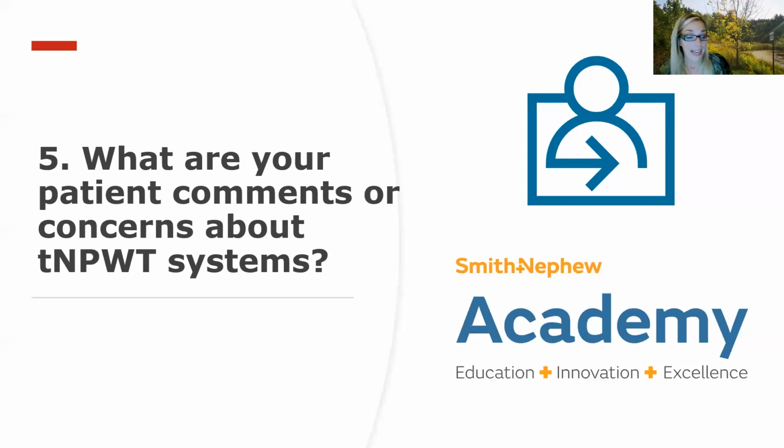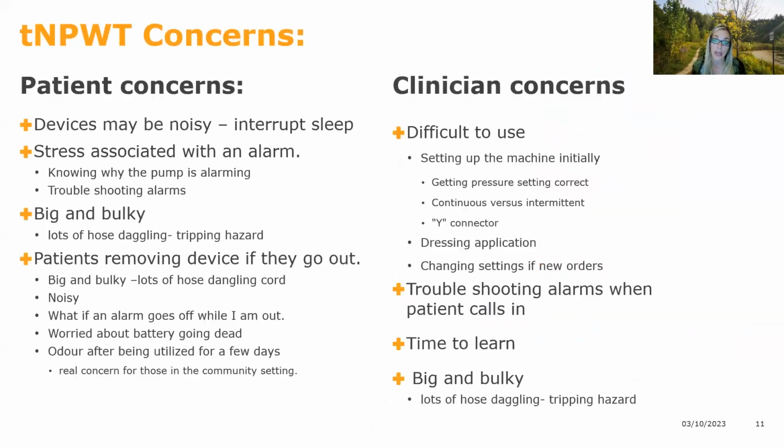Okay, so one of the big things that I get from my patients, and I get these a lot with those patients in the community setting that are coming to a clinic. So these are really mobile patients that are going out, that are able to get themselves to the clinic. And one of the big things I get from my patients is the smell. With our pumps, oh my gosh, the smell is horrendous at times. And then people get confused whether this is a problem with their wound. So that's definitely a big thing that I see from my patients.